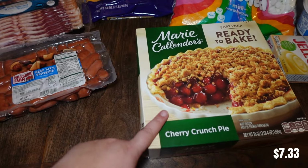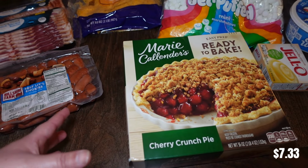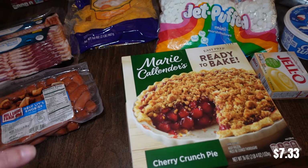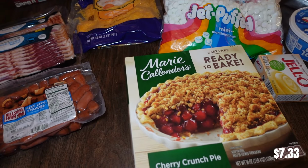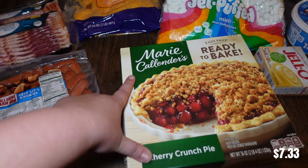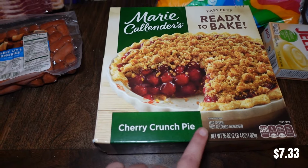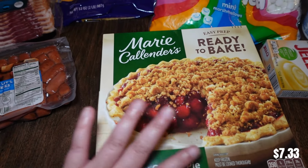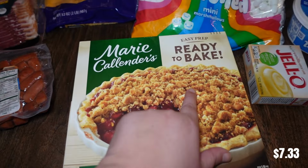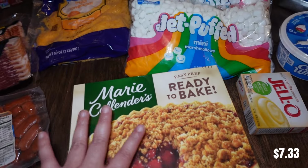Now, this is something that we've never tried before, but we do always like to have fruit pies for Thanksgiving as well. And I'm not a great fruit pie maker. I'll make the pumpkin pie and the pecan pie, but I have not mastered cherry pie. So I picked up this Marie Callender's already prepared cherry crunch pie. It looked really good. Never had it. Let me know if you've had this before, if it's any good. It kind of reminds me of a Dutch apple pie or something. It just looked really, really good.